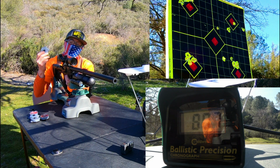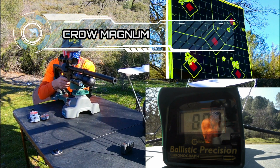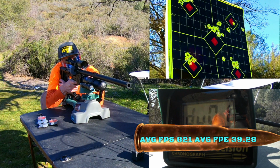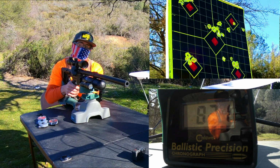Hunter Extremes. Crow Magnums, last round up on the list, guys, and they're going right in that center dot. Let's finish this strong and get right into the H&N Crow Magnums. Wow, I can almost see these corkscrew. So not quite as inconsistent as the RWS hollow points with the Crow Magnums, but definitely not my first choice as far as a hunting pellet in this rifle.